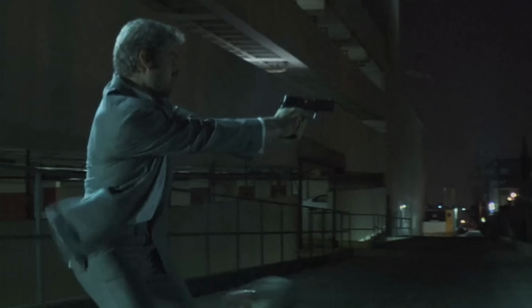In Collateral, Tom Cruise's Vincent uses a Mark II with an extra long integral suppressor in the jazz club hit, then promptly loses it when Max tosses it off a freeway bridge. This is another brutal, short scene that sticks with you long after the movie is finished, just like the Yo Homie sequence.